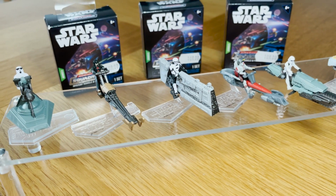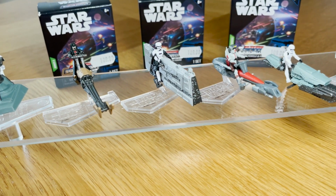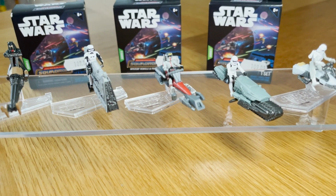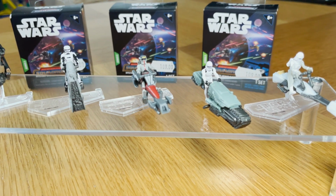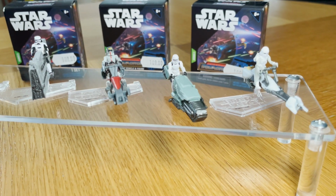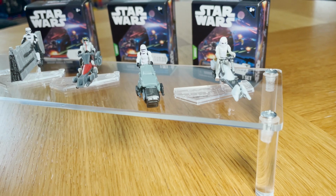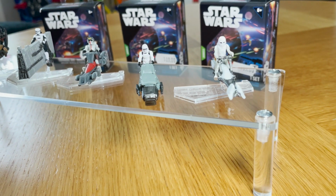I got the Hover E-Web Cannon with Stormtrooper, the Nikto Speeder with the Tusken Raider, the Imperial Patrol Speeder with the Imperial Patrol Trooper. I did pull Tech from Bad Batch with his Bark Speeder. I got the Tread Speeder with the First Order Stormtrooper and the Rare, the Hoth Speeder Bike with Snowtrooper.